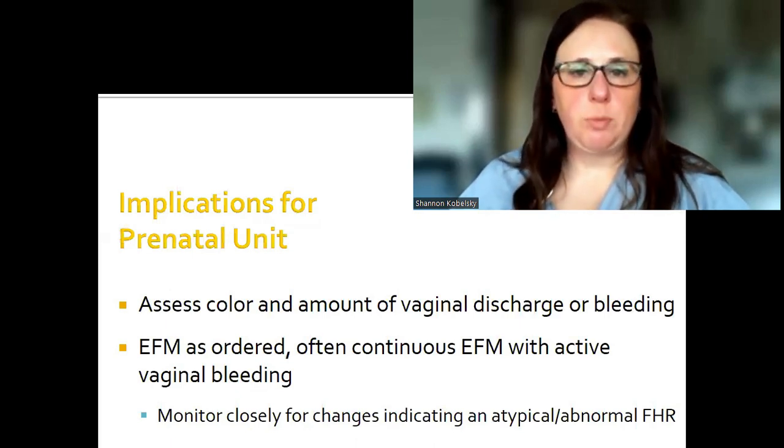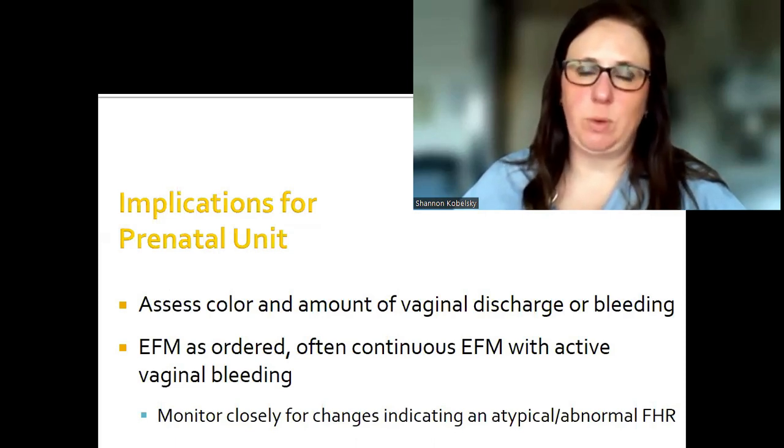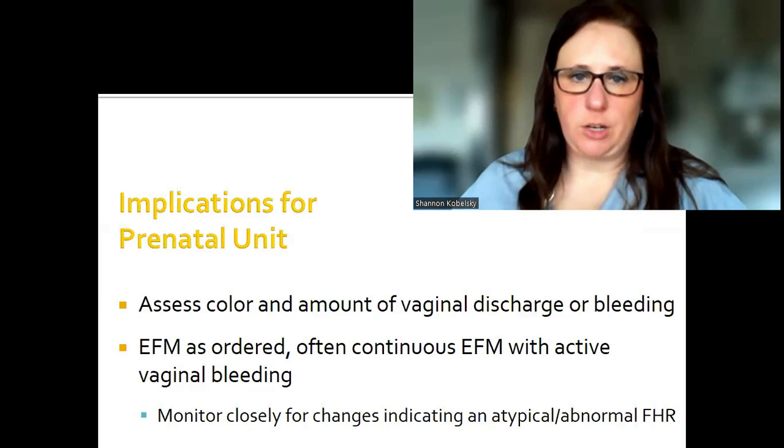So you always want your patient to call you so you can have a visual of what kind of bleeding she's had. If it's in the toilet, don't flush the toilet. If it's on a pad, save the pad. We could start weighing the pads to get a quantitative blood loss. Whenever she has a gush of bright red blood, we want to put her on the monitor and see what that baby's doing.